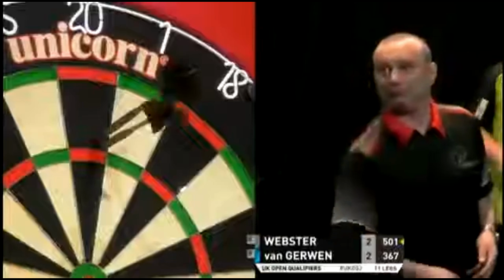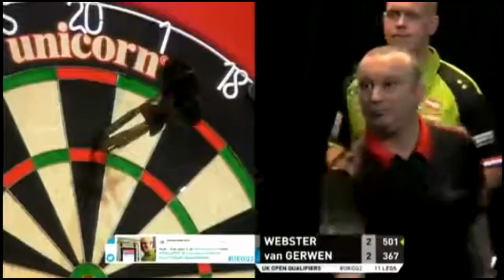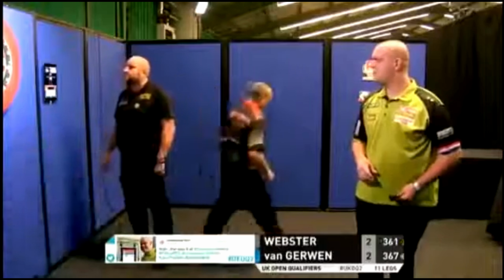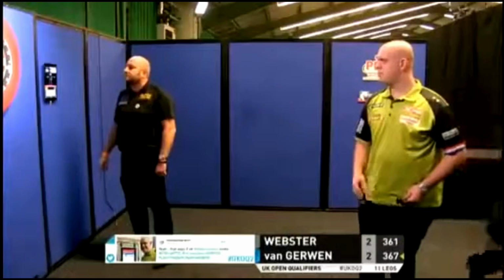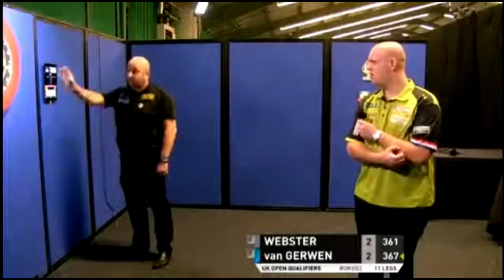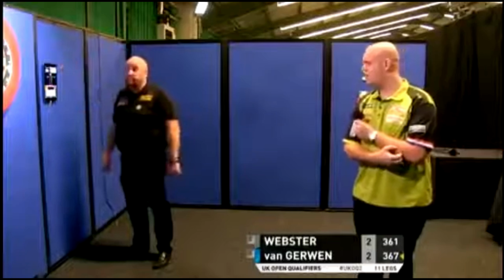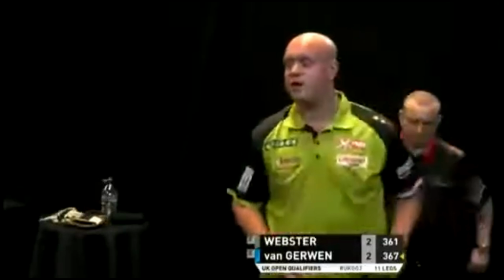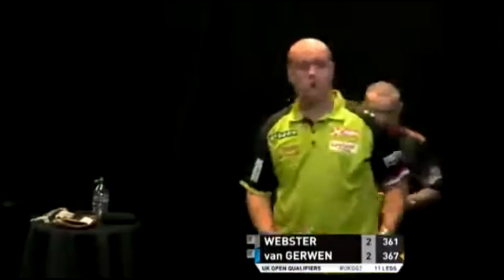Michael van Gerwen stopped throwing completely after a scoring decision left him confused. Darren Webster was awarded 140, but Van Gerwen believed one of Webster's darts had fallen out before being collected. Van Gerwen refused to continue until the situation had been reviewed. The tournament director was called, the score remained, and Van Gerwen eventually returned to the oche. He still won the match. Apparently, arguing with the referee was just part of his preparation.